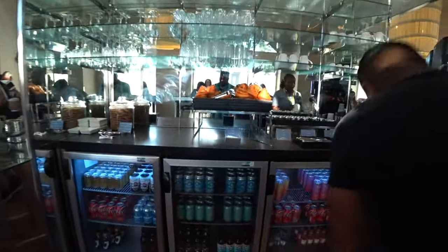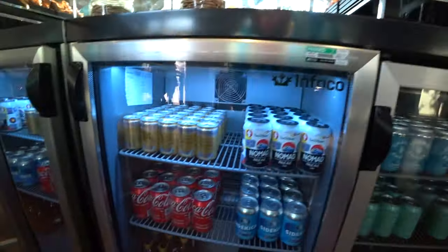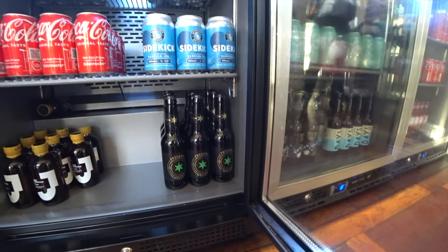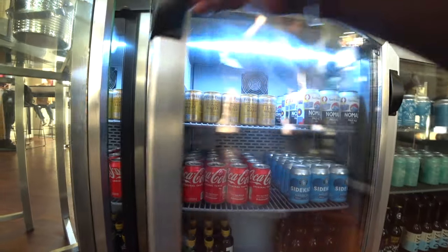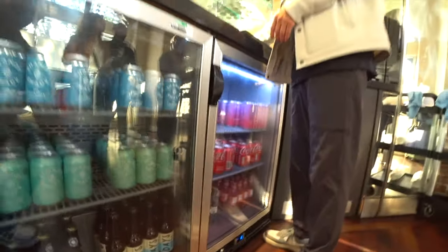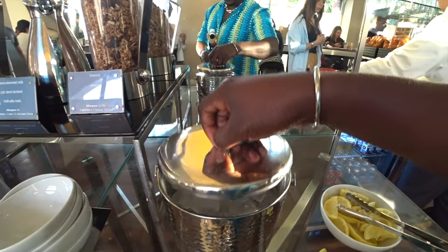So here, you have croissants, which are very nice looking. They also have Coke. I don't know what that is. I think that's beer or something. That's really nice. They also have a shandy in shacks. It's amazing. They have a Coca-Cola down there. Yes, and they have ice here for your drinks.